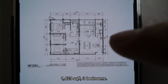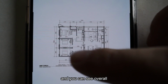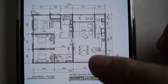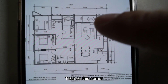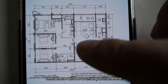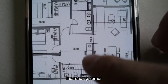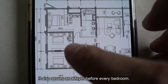1423 square feet, 3 bedrooms, a rather big unit. And you can see overall the layout is very squarish. Once you come in from the foyer, you take a turn before you reach the dining and the living area next to the balcony. Then on this corner there will be the dining connecting to the yard space. Then there will be a small partition here, and that connects us into the reading corner or the secondary family space. It also serves as a foyer before every bedroom.